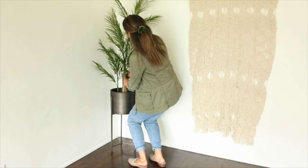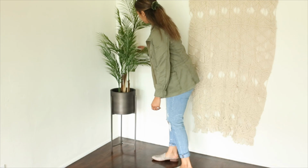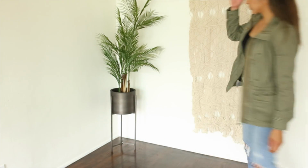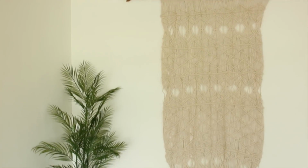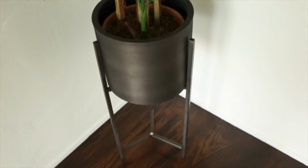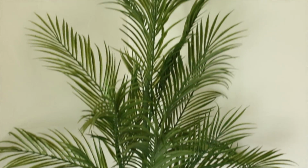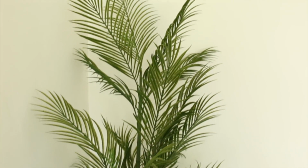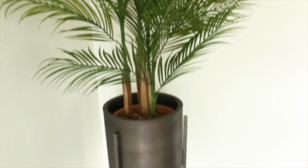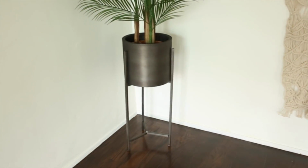So here I am just adjusting it. I find that the key to making faux plants look real is finding the perfect planter and then having the leaves adjusted the proper way so it doesn't look super fake. And surprisingly enough, I was actually able to find this faux plant from HomeGoods. I usually get mine from Amazon, but I immediately fell in love with this one, and it fit into the planter that I had in mind perfectly. So definitely loving this combination, and I'm probably going to pick up one of these planters for myself because I just think it looks so expensive and it really adds a lot to a space.